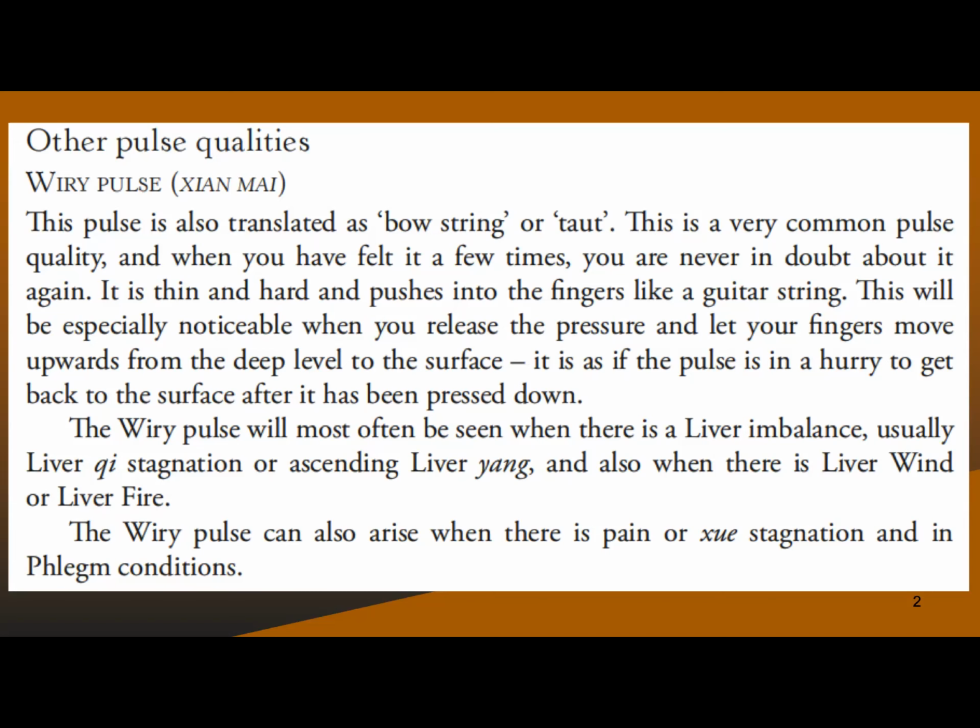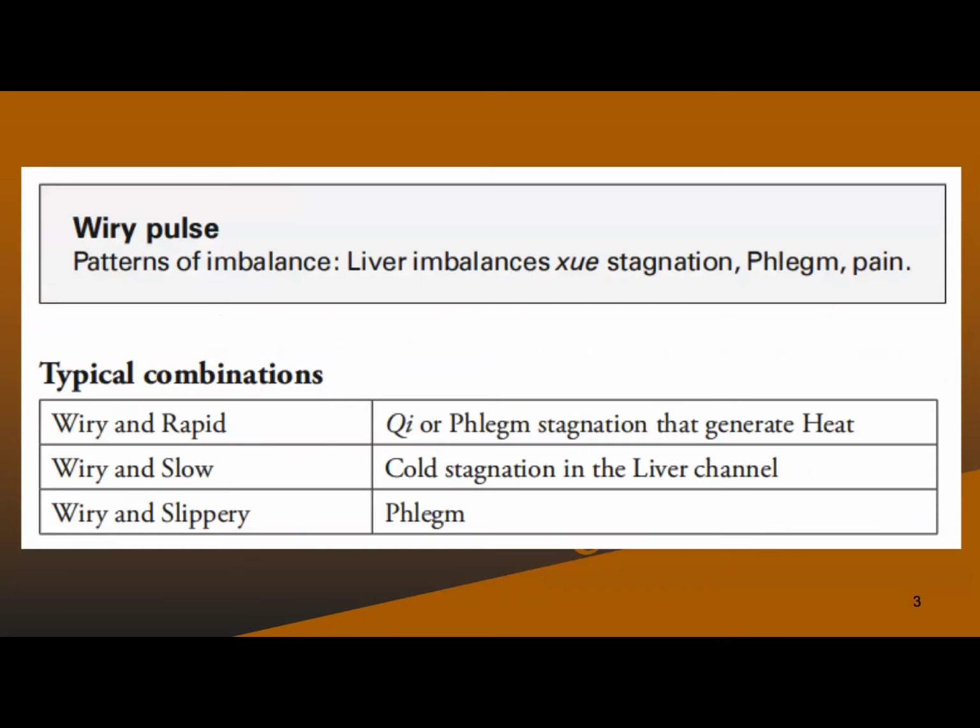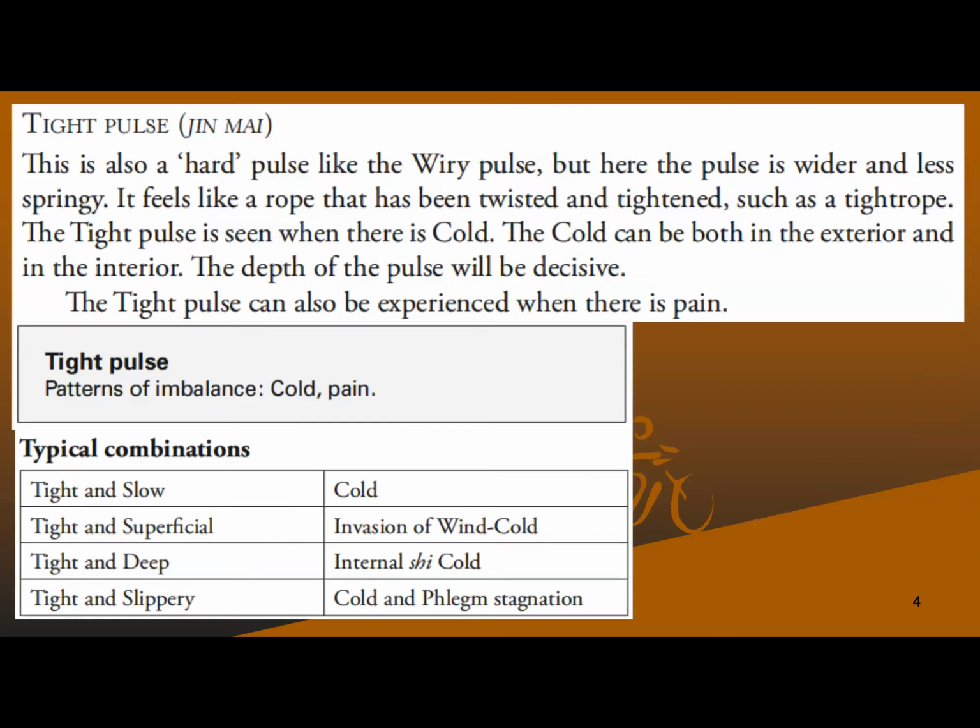Liver qi stagnation or ascending liver yang, and liver wind or liver fire. Wiry pulse can also arise when there is pain or blood stagnation and in phlegm conditions. Patterns of imbalance: liver imbalances, blood stagnation, phlegm, and pain. Typical combinations: wiry and rapid, qi or phlegm stagnation that generate heat; wiry and slow, cold stagnation in the liver channel; wiry and slippery, phlegm.